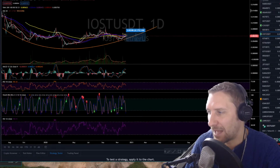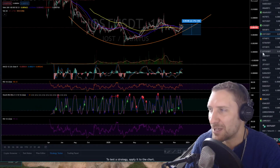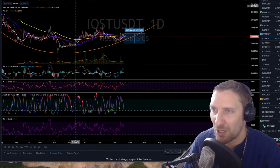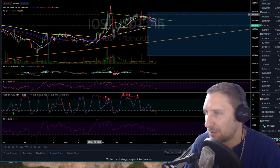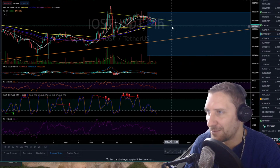IOST, man, it's not even a penny yet, and it's going to be one of the biggest movers in the DeFi space. We're still early in accumulation, guys. We're still early in accumulation. I really like IOST right here. Stochs are getting low too. Look. Wow, we're getting oversold. Low Stochs. It's getting there.